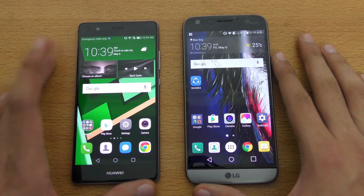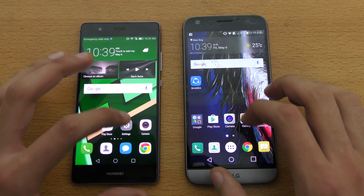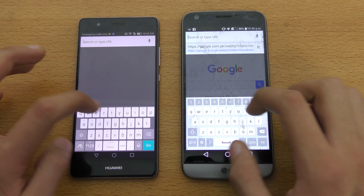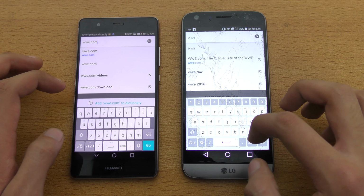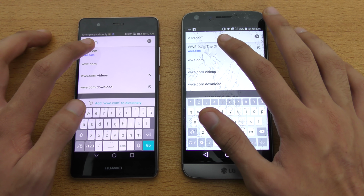So again, like I said, a lot of different factors come into play when you have to decide which one you have to buy. So I'm just gonna proceed towards the browser. So for that, I'm gonna be using Google Chrome on both phones. So let's go ahead and load first website, which is going to be WWE.com. Same thing with this phone. And let's go ahead and launch in 3, 2, 1, boom.